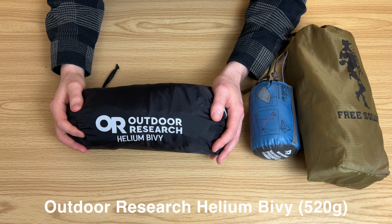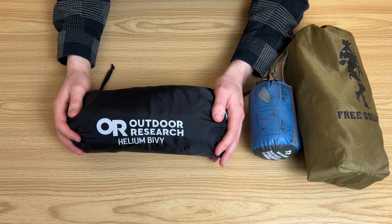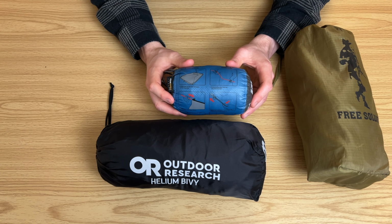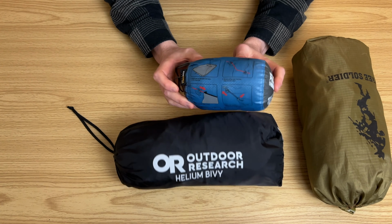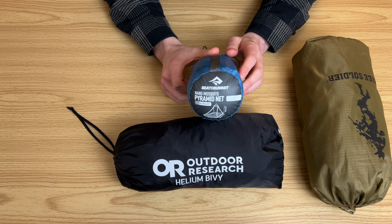In combination with the tarp, I'll either use my Outdoor Research helium bivy bag. This is great if you just want some extra protection to keep your gear dry and you know you're going to be dealing with rodents, mosquitoes and any other creatures that you want to keep out of your gear. If the weather's good, I'll also use this Sea to Summit mosquito net. You can just string this guy up from the ridge line of the tarp and it gives you that little bit of extra protection from the mosquitoes and it takes up barely any room in my pack.